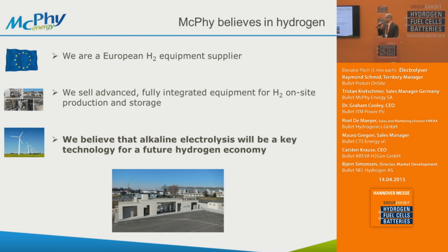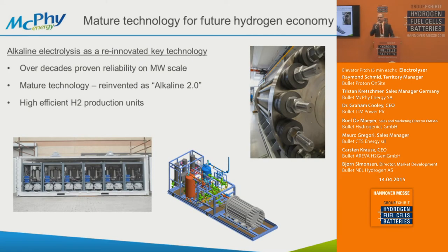There are a lot of different systems and technologies on the market, but we clearly believe that especially alkaline electrolysis will be a key technology for the future hydrogen economy. So why is that? We looked at the market and at the several technologies, and we found that alkaline electrolysis is a well-known technology, known over decades, which is very mature, but was a little bit dusty. So we got rid of the dust and re-innovated it and made it a new product, which we call Alkaline 2.0.